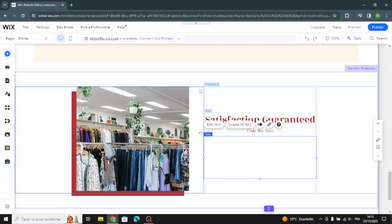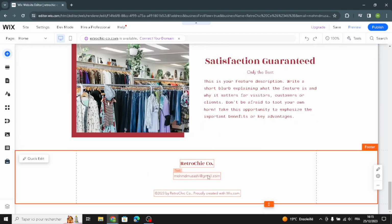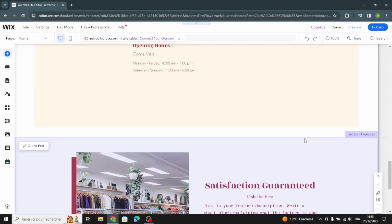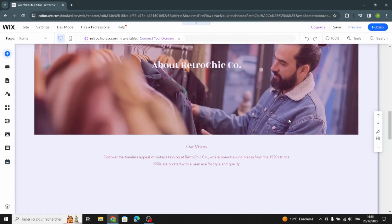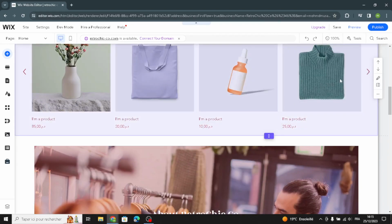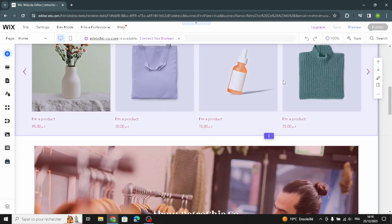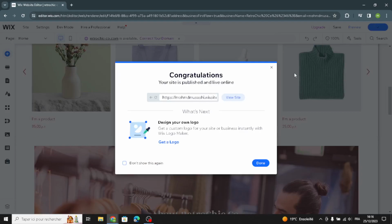Okay, so that's it. So this is the last section, the footer section, so you can just add your email and add your company name for the copyright. So before you publish your website and go live, you can go to the preview and see what your site looks like on the desktop and the mobile. Also, if you want to save your homepage design, and also after this, if you want to publish, you can just publish from here and it will be published. You can start selling and you can start your business.